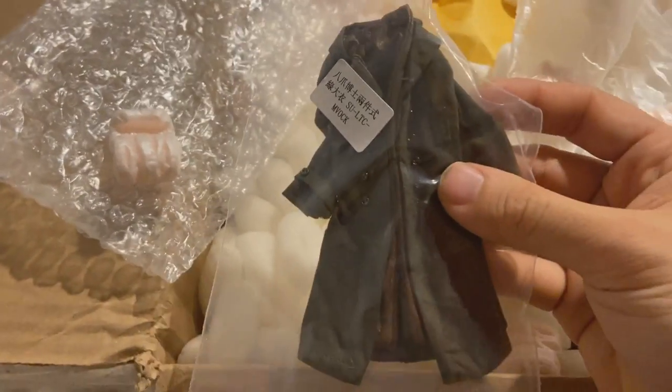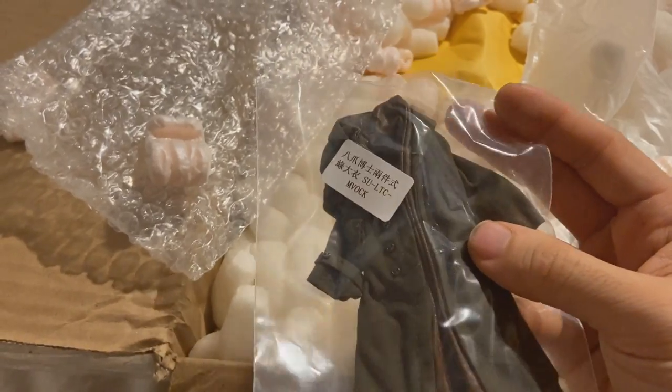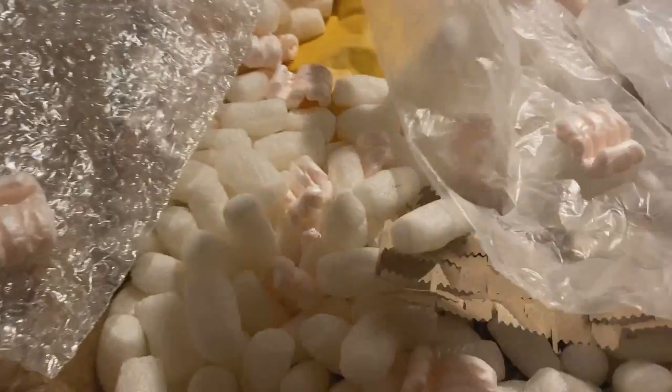And this here is for the No Way Home Dr. Octopus. And I can't wait to see what that's gonna look like. I'll make a video on all these in the future so you can see what they look like.